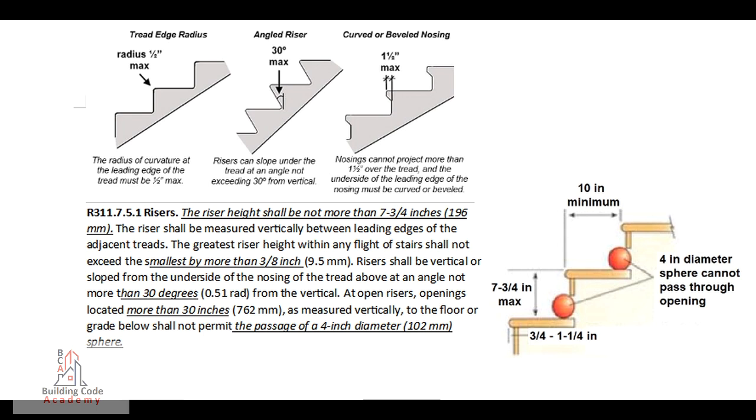R311.7.5.1. Risers. The riser height shall not be more than 7 3/4 inches, 196 millimeters. The riser shall be measured vertically between leading edges of the adjacent treads. The greatest riser height within any flight of stairs shall not exceed the smallest by more than 3/8 inch, 9.5 millimeters. Risers shall be vertical or sloped from the underside of the nosing of the tread above at an angle not more than 30 degrees, 0.51 radians from the vertical. At open risers, openings located more than 30 inches, 762 millimeters as measured vertically, to the floor or grade below shall not permit the passage of a 4-inch diameter, 102 millimeter sphere.